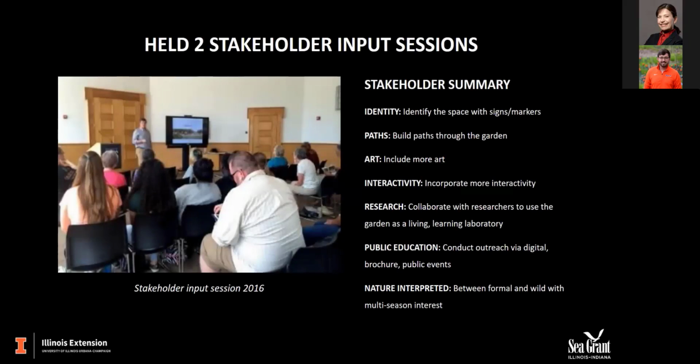The first thing that we did back in 2016 when we first started embarking on the design was hold 2 stakeholder input sessions to find out what campus and community would be wanting to see in this location. And you can see what the results of those stakeholder sessions were. These have really served as guideposts for the things that we do at the garden and the way that the garden was designed.